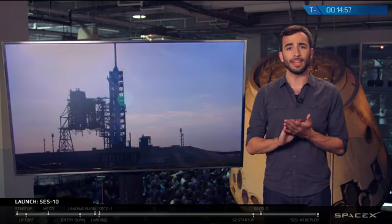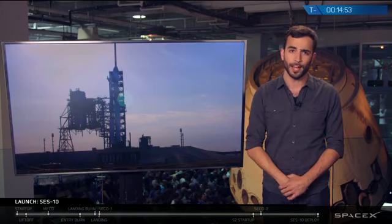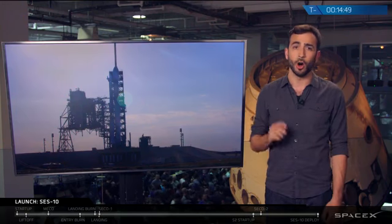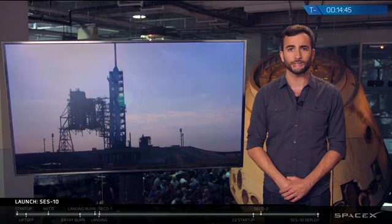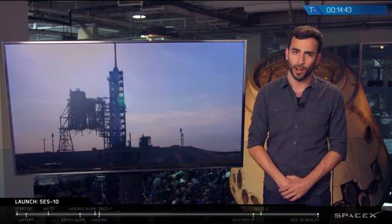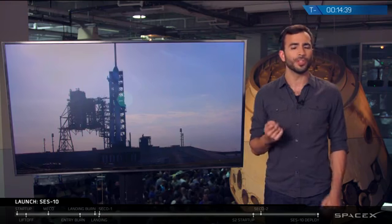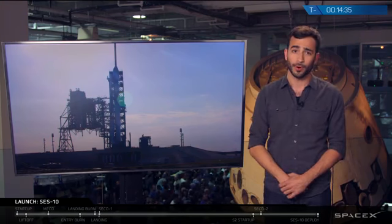Keep in mind that even though this is the first time that we've ever tried to reuse one of these first stages, the entire Falcon 9 rocket has been designed with reusability in mind from the very beginning. All components on that reflown first stage are verified to the same exact levels of those on a new rocket. And while there is some inherent risk in doing something that's never been done before, there also is an inherent advantage in the fact that this first stage has flown successfully before.